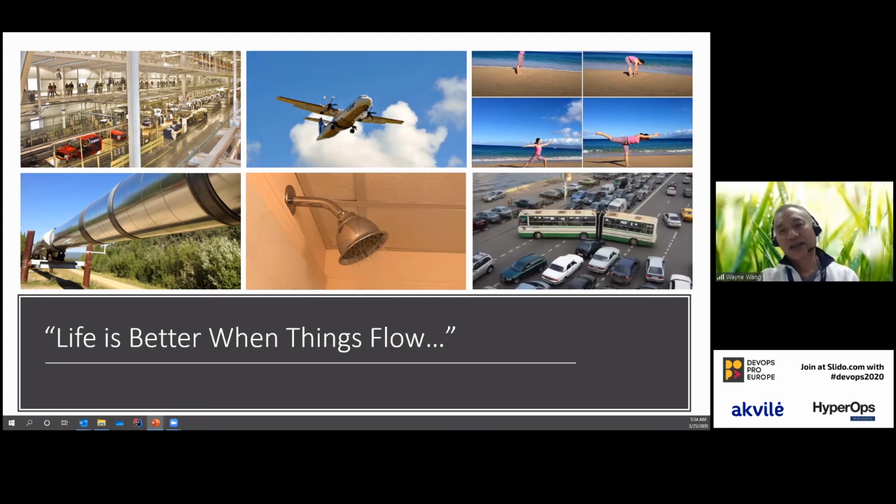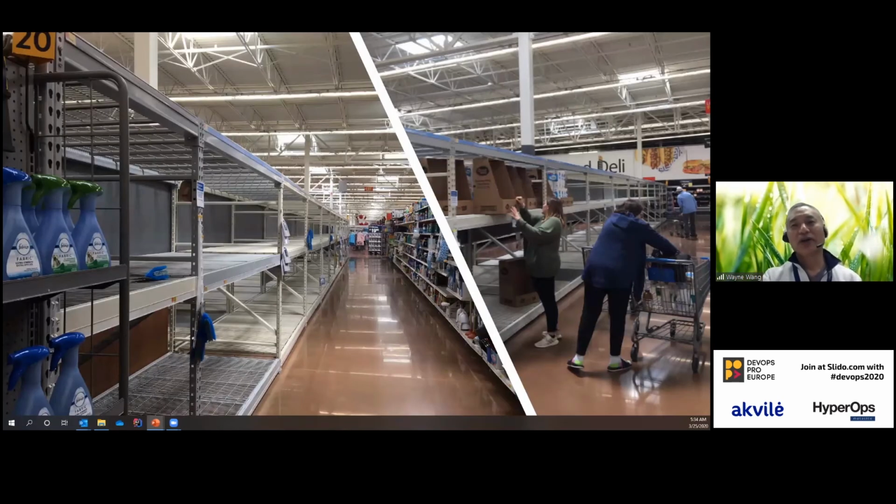Of course, on our daily commute, if our traffic flows well, we get to our destination quicker and safer. If not, we get stressed out. And a more recent example is when our supply chain does not flow well, you get empty shelves in grocery stores, like what we are experiencing around the world now.